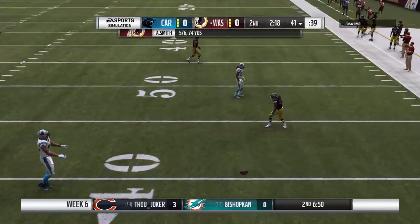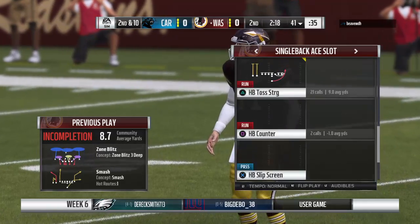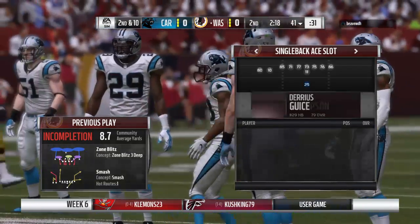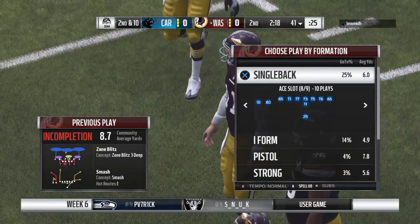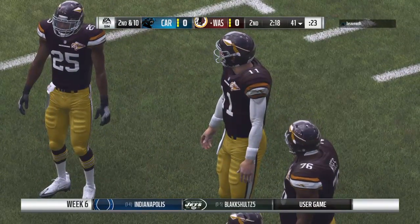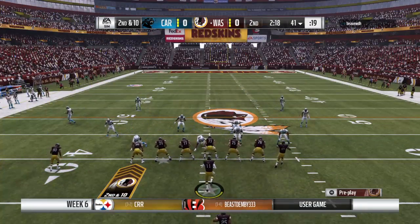Incomplete. Defensively, Charles, they continue to really limit this offense as far as yardage goes. Yeah, you're exactly right. They've been assignment sound, staying in their lanes, keeping proper leverage, and communicating well, too. So now 2nd and 10 after the incompletion on first down.